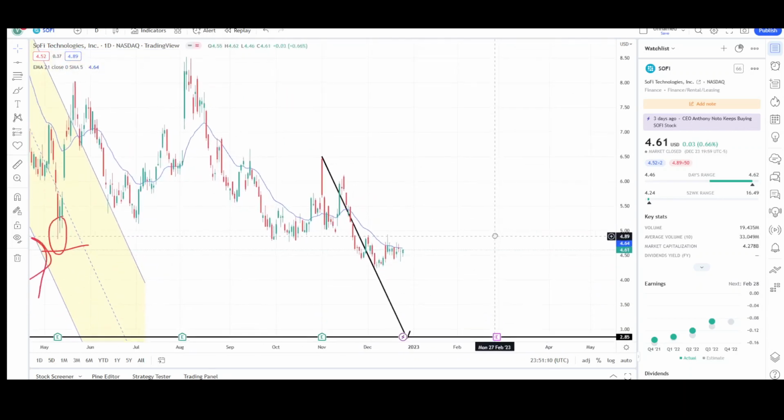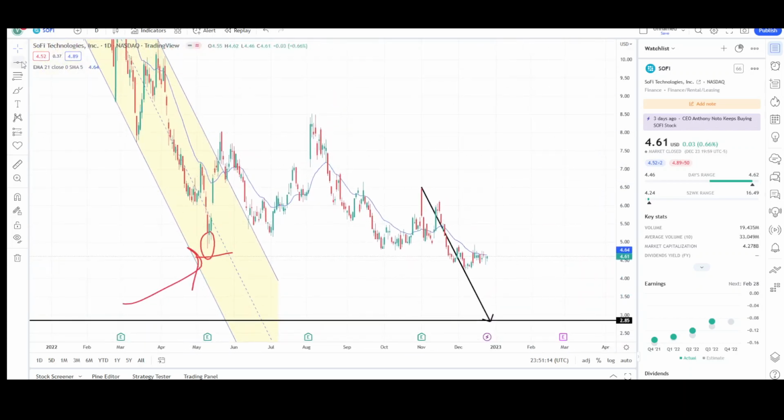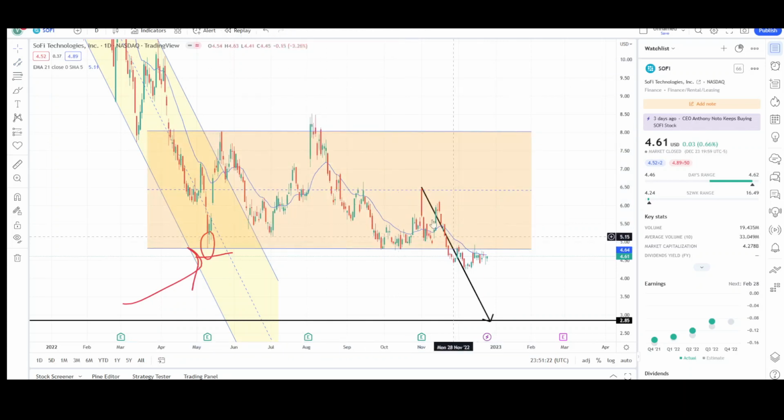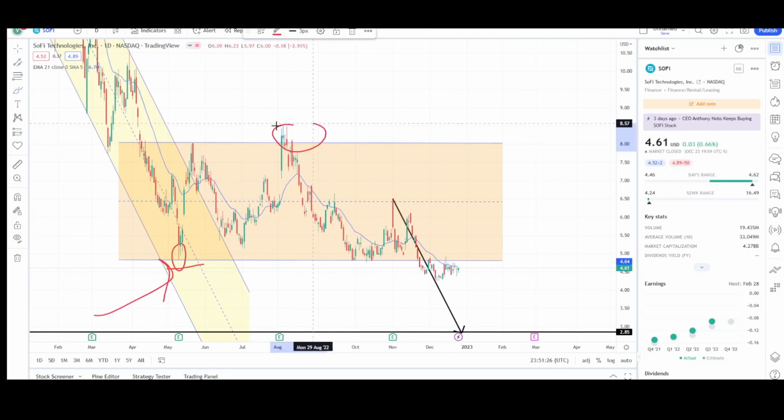Right now, at this moment, we are just trading sideways. Prices did break outside of this range pattern it was inside of for several months. So this was the range pattern. Let's go ahead and make this orange. So you can see we had a break on the top side, which leads to a break on the bottom side.